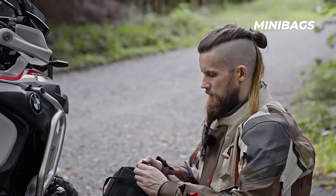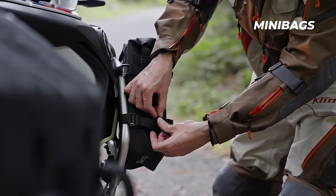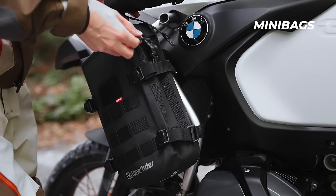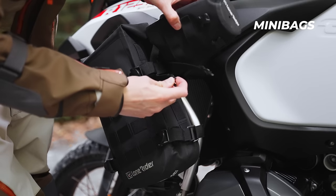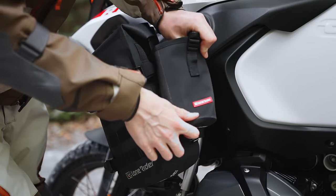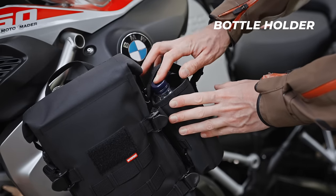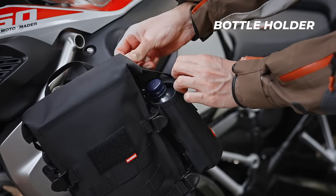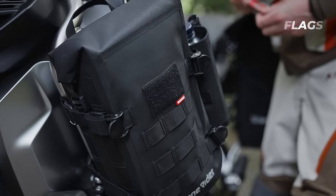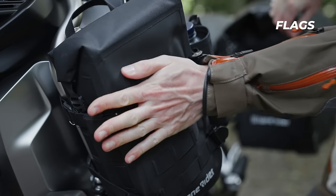Next up is a set of MiniBags. These always have a given place on the upper crash bars of any bike I ride. Thanks to the universal and adjustable attachment system, you can fit these bags more or less anywhere on your ADV bike, and just like the MotoBags, the MiniBags are completely dust and waterproof. To each MiniBag, I like to attach a bottle holder. This way, I don't have to open and close other bags in order to access a soft drink or a water bottle.